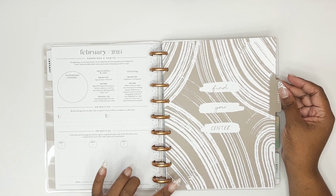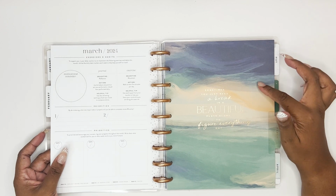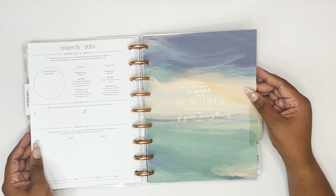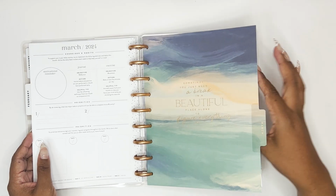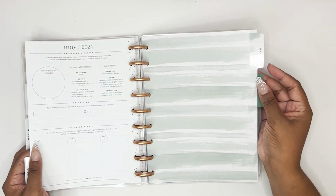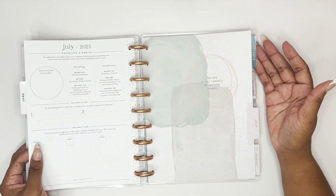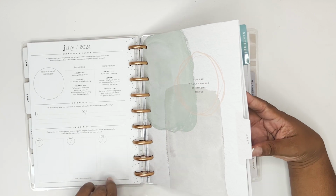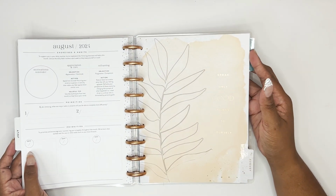So that was January. February says find your center. I love this divider. Oh my goodness, it's beautiful. It says sometimes you just need a break in a beautiful place alone to figure everything out. It's the simple joys. May is this kind of watercolor vibe. June, take time to recharge. July, you are wildly capable of amazing things. The Happy Planner likes that quote, and I like it too. Speak only good things to yourself.